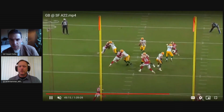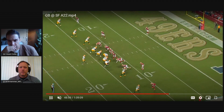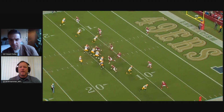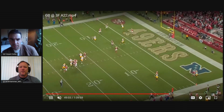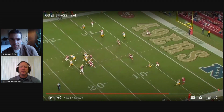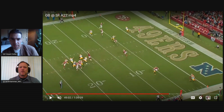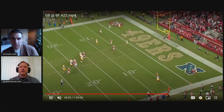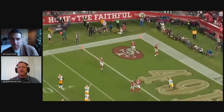Real quick though. Go back to the all 22 view of it, because he's in zone out there, right? He's not in man. He starts to fall off. Once he starts, he needs to fall back quicker, because watch, there's no reason for him to keep just settling down right there. He's got to get his eyes inside. And I don't think he sees the guy soon enough. Oh, now he sees him. As the ball's being thrown, he sees him, and he's just not able to. He misses that thing by inches.